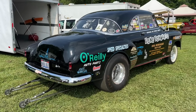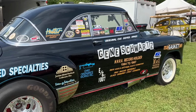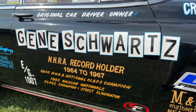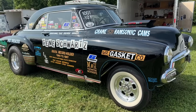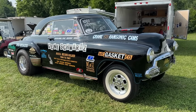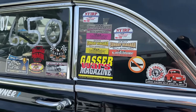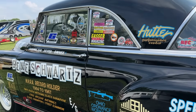Now here's a pretty interesting car. This old Chevy, it's got a lot of cool lettering on it, including on the doors it says Gene Schwartz, NHRA record holder, 1964 to 1967, 1966 NHRA National Class Champion, 1965 NASCAR Nationals Class Champion and Street Eliminator, and this car and its driver is still active to this day, and it's quoted as the only original gasser car, driver, and owner from the 60s left in the country still racing today. It's a really neat looking piece, and he was beating on it pretty hard.